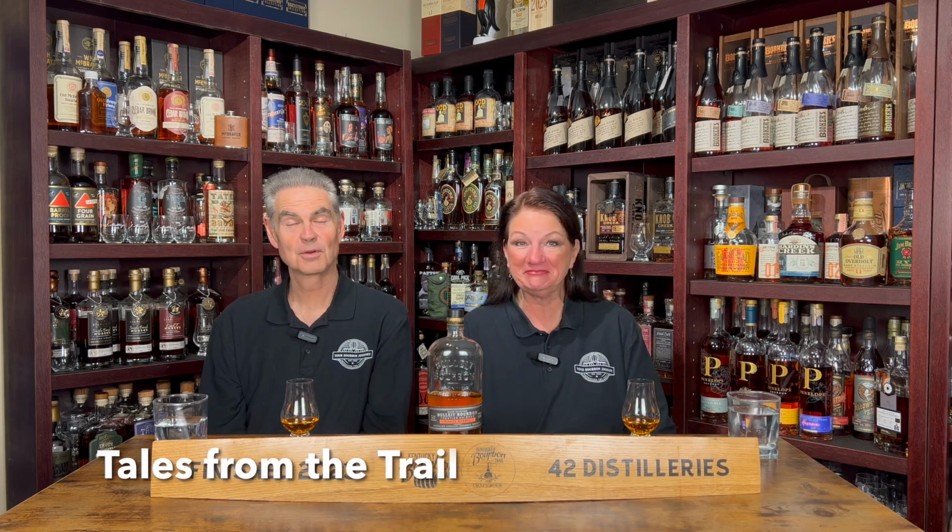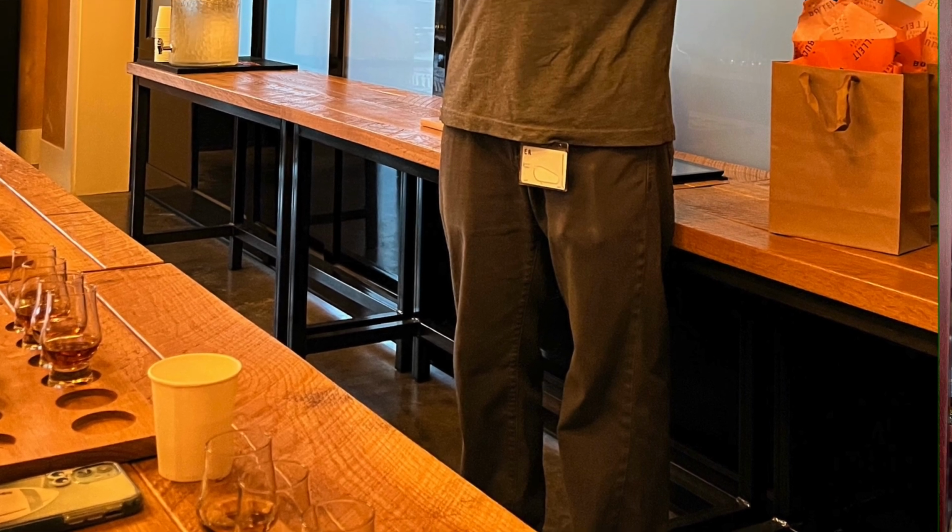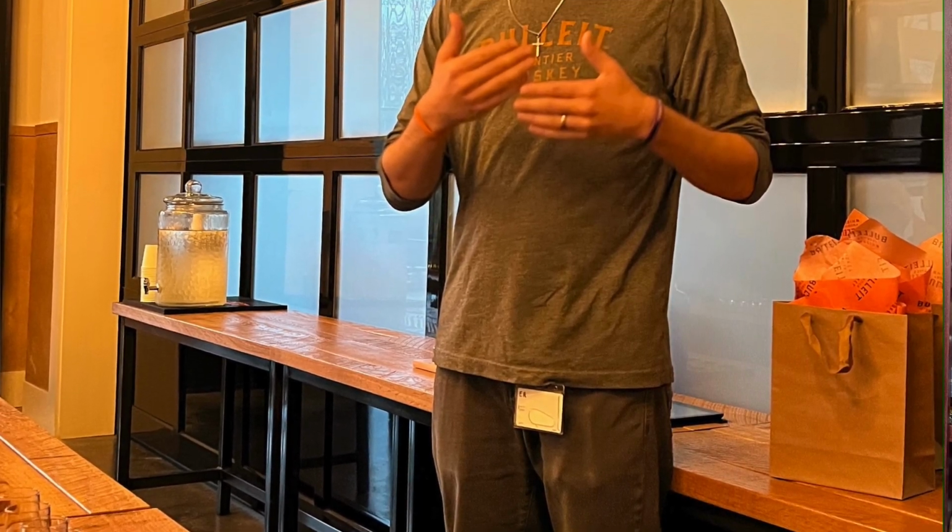Well, first thing, it was raining. Oh yeah, the whole day it was raining. The whole day it was raining. And you're going to hear that in the next two videos as well. It was wet. And the experience that we ended up doing was a sensory thing. We get inside this room, they pour several different versions of Bulleit, and they give us little sensory things to smell to determine, oh, that's ginger, oh, that's this, or that's that. And it was really cool.